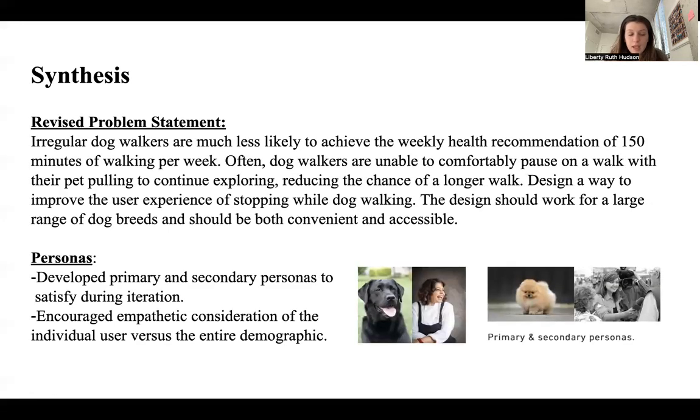So then I revised my problem statement to be really focusing on the one specific reason that I passed all the filters in the previous page. The idea was that people quite often don't stop on a dog walk because they don't find it comfortable to stop, and then they end up taking a shorter walk. So instead of going on a long walk and taking a break, they find it uncomfortable to stop and they just take a shorter walk and get home. But obviously they're taking fewer steps, likely have worse health overall, and you can see where it goes from there.